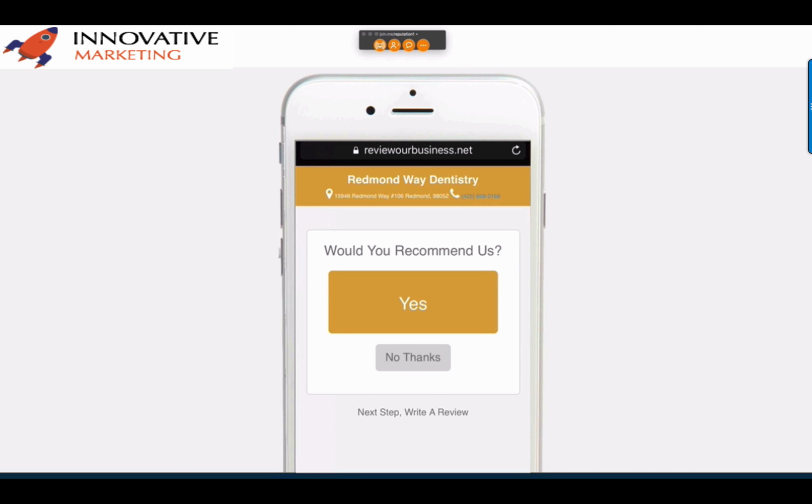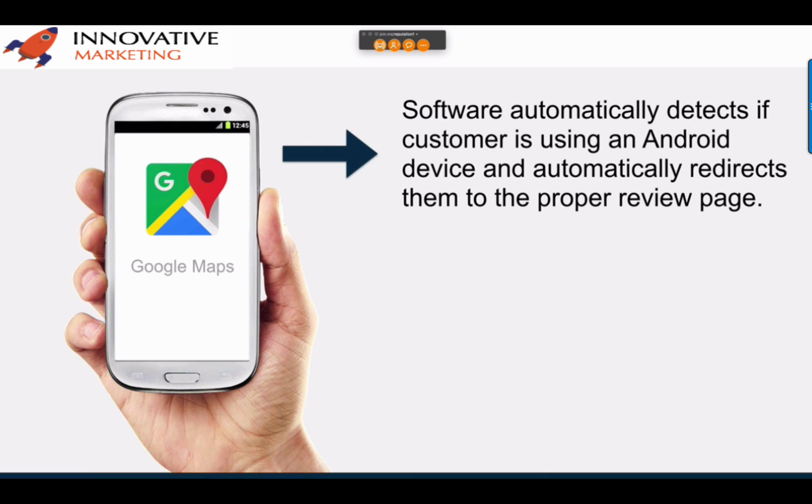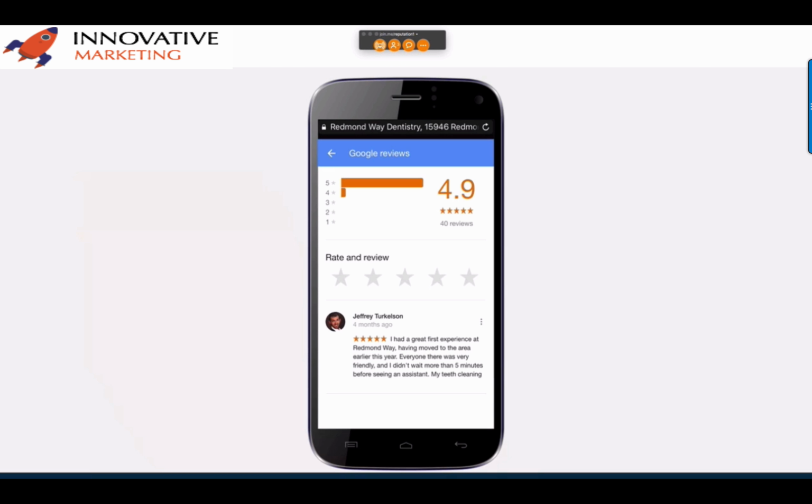This yes, no one works really, really well. Hey, would you recommend us? They click on yes. The software has artificial intelligence where it goes out and it detects if a customer is using an Android device, or automatically, and then it will help automatically direct them to the proper review page. In this case, the customer wants to go to Google.